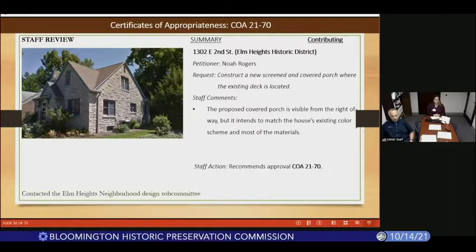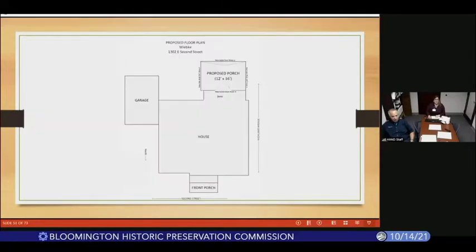The proposed covered porch is visible from the right of way, but it intends to match the house's existing color scheme and most of the materials. Staff recommends the approval of 21-70. It is visible from the street, considering that this, like the other alterations to the backyard, would be visible from the street.